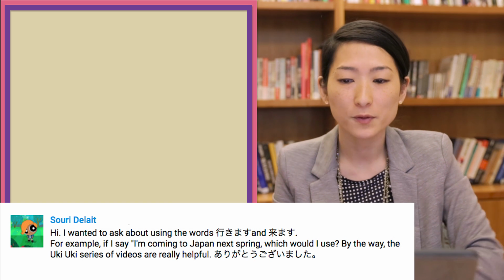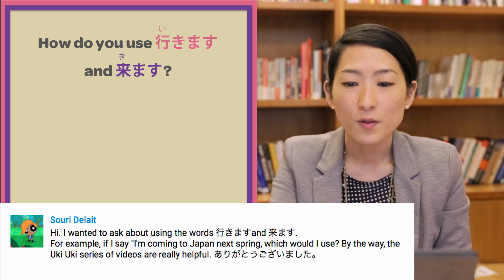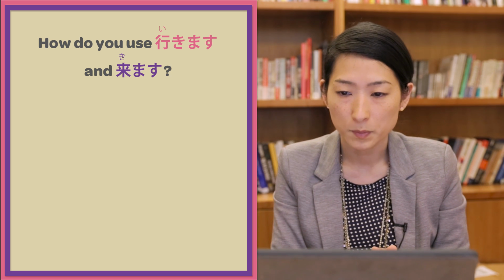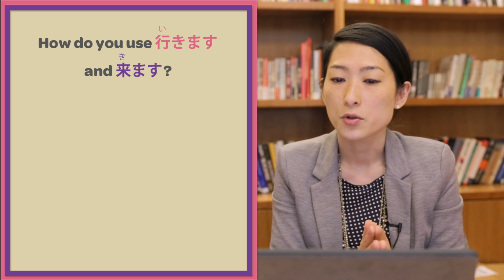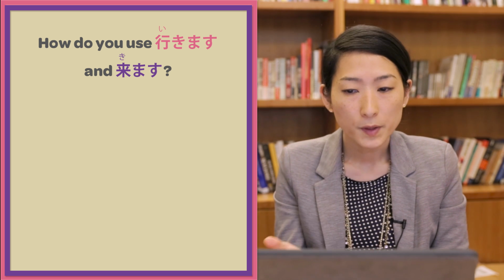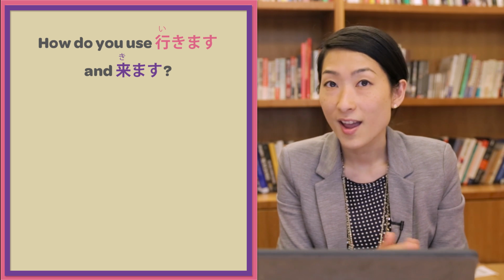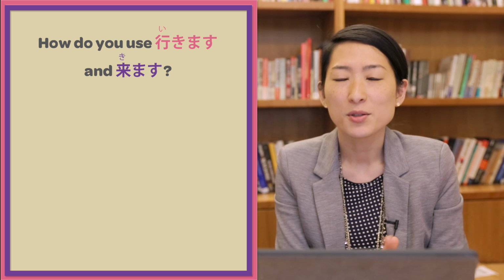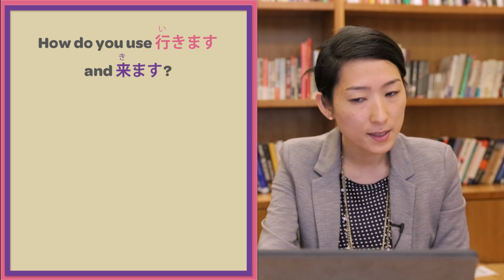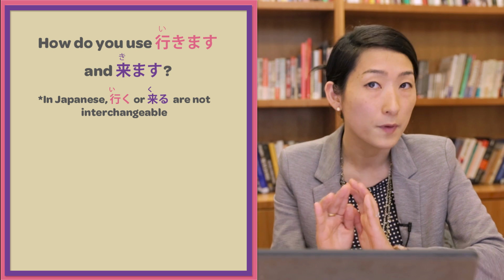The third question is from Suri Dire-san, who asked about the difference between 行きます and 来ます. This is often confusing to a lot of English speakers because the verbs to come and to go are often interchangeable in English. If your friends are talking about a karaoke party and you want to join them, you can either say, oh, can I go? Or, oh, can I come? And both sound okay in English. But in Japanese, you have to choose between 行く to go and 来る to come very carefully.